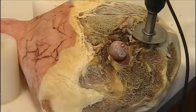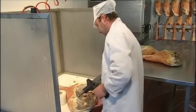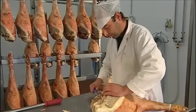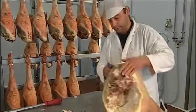In this phase of curing, the hams are trimmed, after which the protruding section of the bone, caused by the reduction in the volume of the haunch, is removed, while some of the meat is also removed to enable more internal humidity to leave during the later phases. The next step is the refreshing phase and rinsing the haunch.